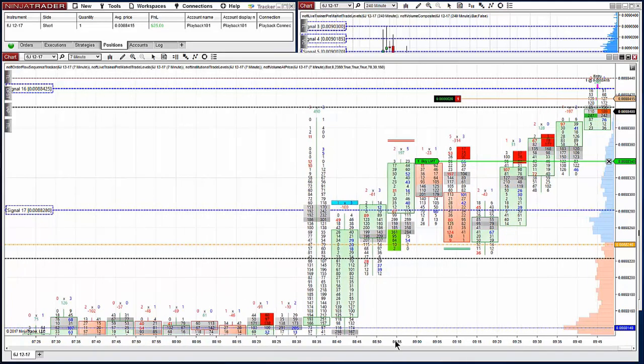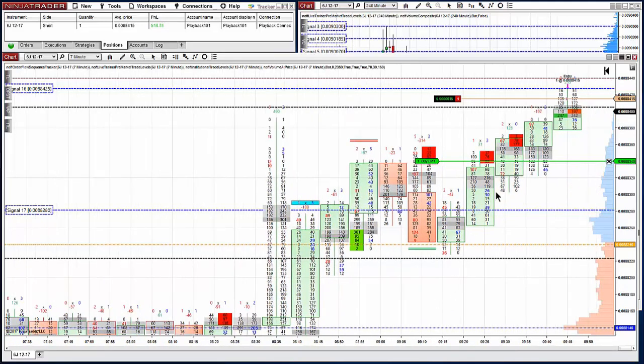Now, I'm going to spread this out just a little bit so that I can move my target down, probably all the way down here to the POC. Here's the POC of the day. This is the highest, great place to put a potential target. The POC is the point of control for the day. We'll just see what happens here.